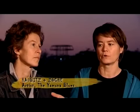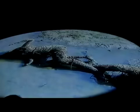We have this kind of tower structure made of bamboo, and it's projecting a video of the Yamuna onto the floor, onto the ground.